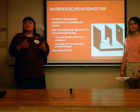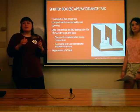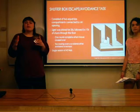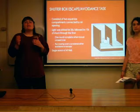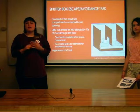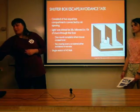And so a round is complete when the mouse crosses from one side to the next. Crossing over is considered either avoidance or escape. It's avoidance if the mouse crosses over when the light shines, and it's escape if the mouse crosses over when that shock runs through the floor. The mice participated in one single session of about 40 trials, so 40 times going back and forth.